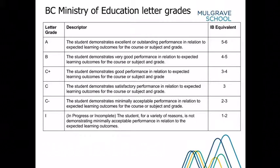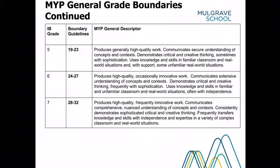What I really want to point out here is, if you take a moment to read these descriptors, let's say we read the descriptor for the C plus. And then if we go back to the IB descriptors and read what a level 3 and 4 are, you can see how much more detailed and clear the IB descriptors are, how much more information they are giving you to inform you about your child's achievement within those courses.